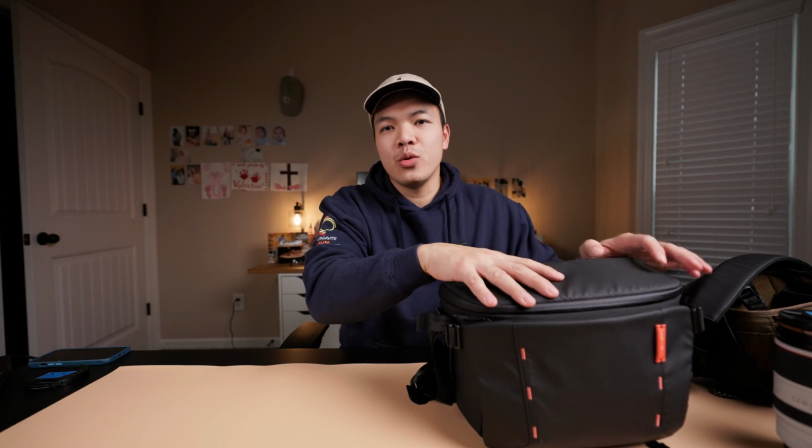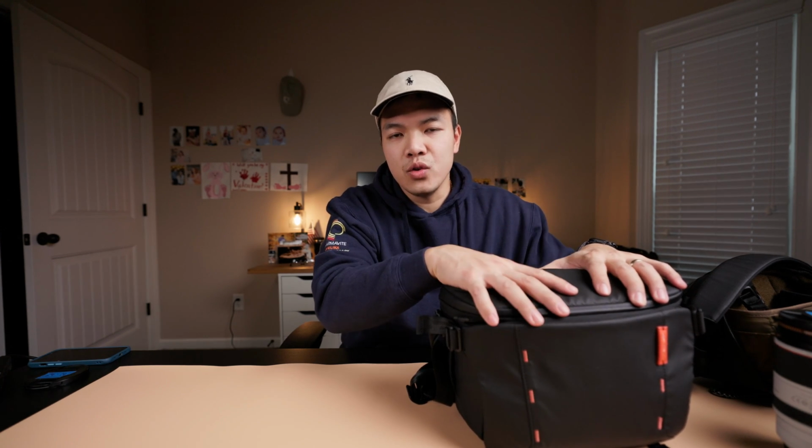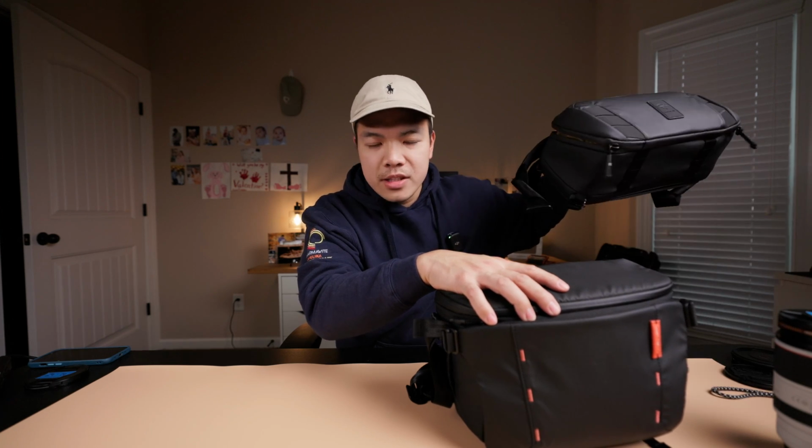If you are in the market for a sling, I hope that helps you make up your mind and eases your decision. I will be switching to this bag in 2024, and this is what I'm going to carry on my shoots. This is what I'm going to carry to my weddings. This is what I'm going to carry when I travel. It is that useful to me, and I'm going to sell this on the market.